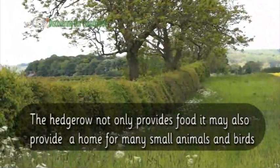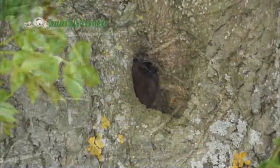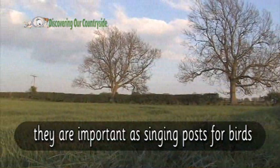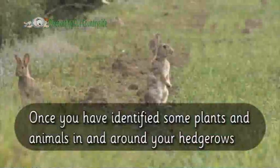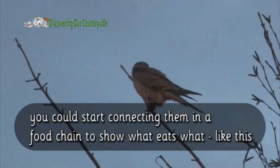The hedgerow not only provides food, it may also provide a home for many small animals and birds. A good hedge should have several tall trees. They are important as singing posts for birds. Once you have identified some plants and animals in and around your hedgerows, you could start connecting them in a food chain to show what eats what, like this. The arrow means is eaten by.